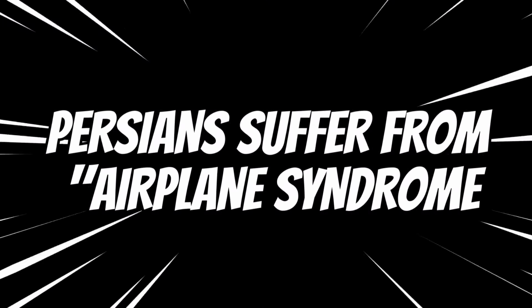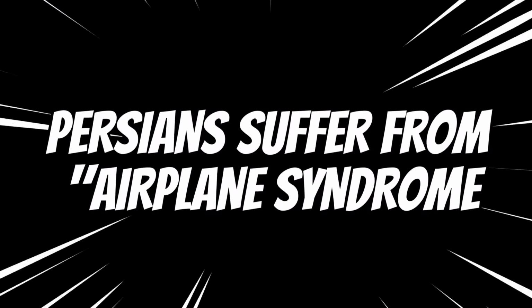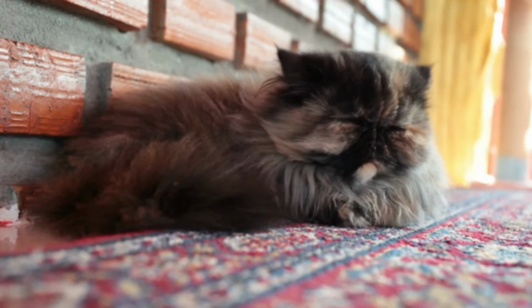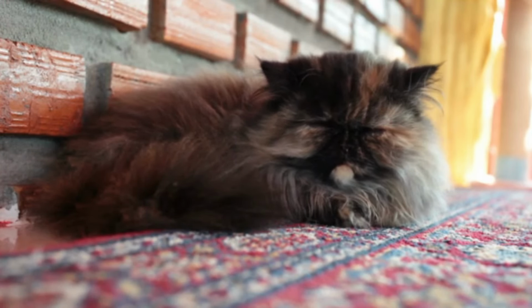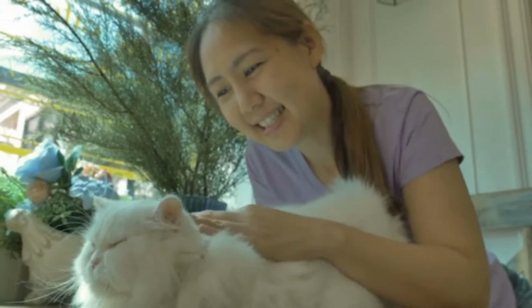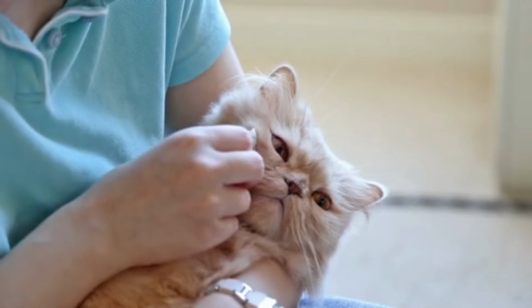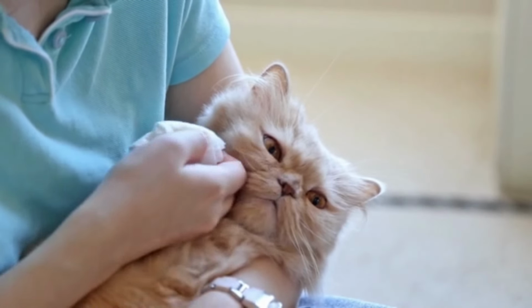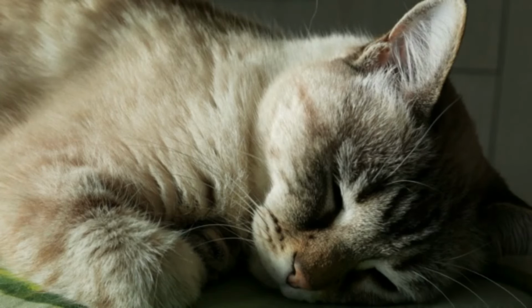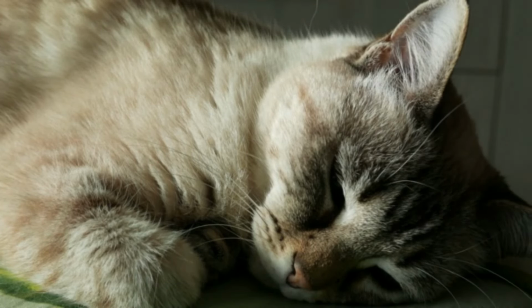Number 17. Persians suffer from airplane syndrome. Here's something airlines don't advertise. Persian cats are on the high-risk list for dying during air travel. Their breathing problems become life-threatening at high altitudes where oxygen levels drop. The cargo hold's temperature fluctuations combine with stress and reduced oxygen. It's a deadly combination for flat-faced breeds.